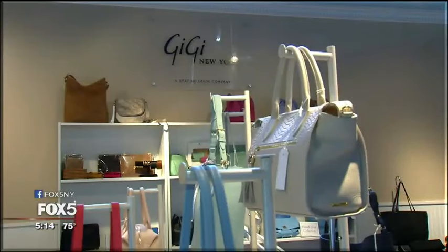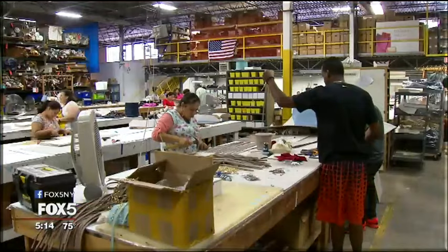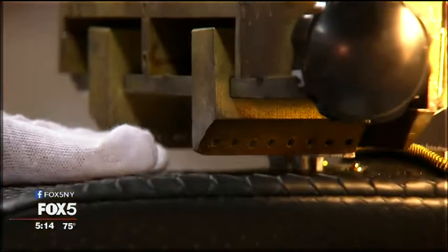Their goal is to compete with overseas manufacturers. The ability to make product here, if you're making something of high quality, is still very manageable. To try to make something at a low price here is far more challenging.